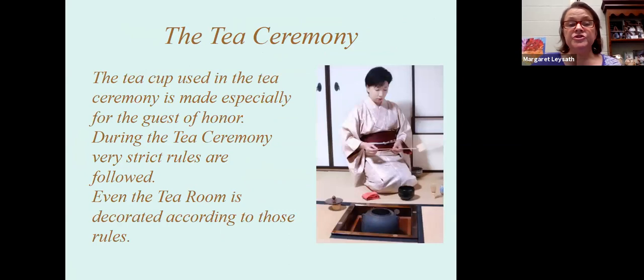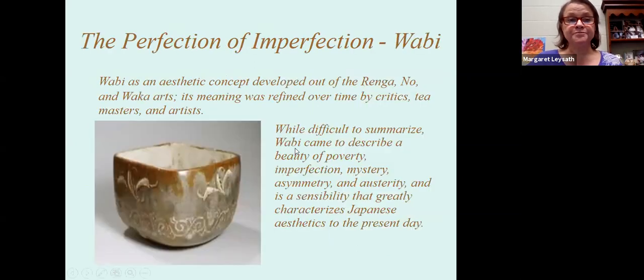The teacup used in the tea ceremony is made especially for that honored guest. Also, there are very strict rules and traditions that are followed throughout the entire ceremony. The tea room or the tea house, it can be either one, some people do have tea houses, is also decorated according to those rules and traditions.